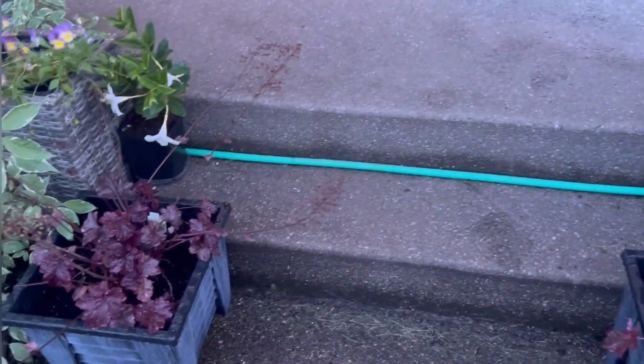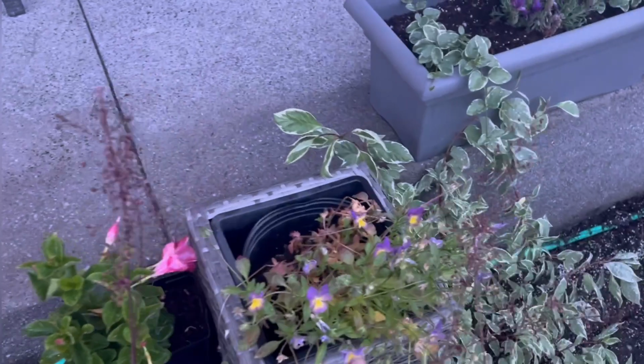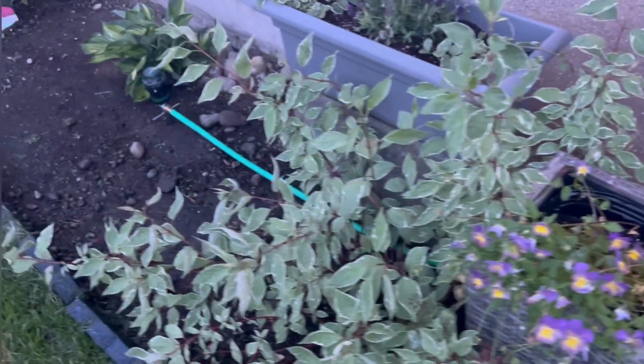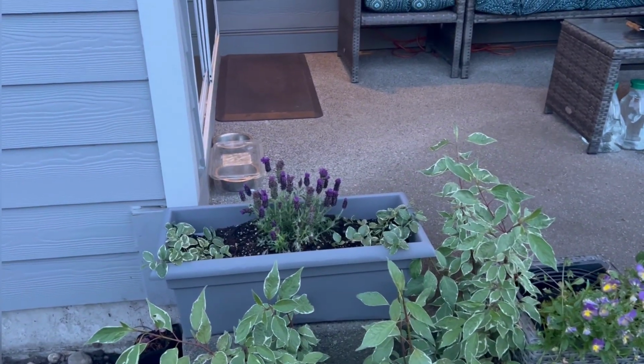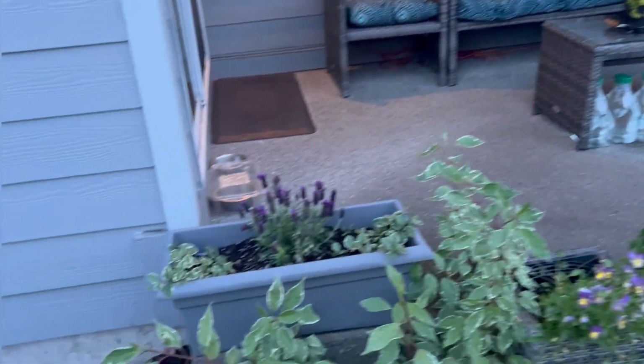But yeah. So, and then these here on either side, these are annuals as well. And then these lavenders, they may die back, but like I said, they grow back. So I have 3 lavenders on the edge of this patio.